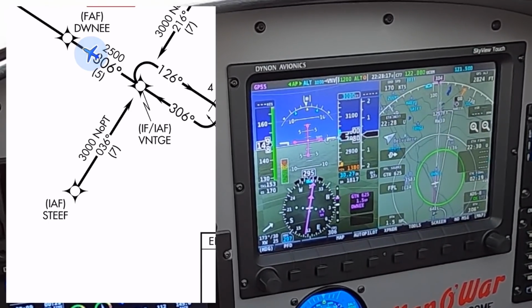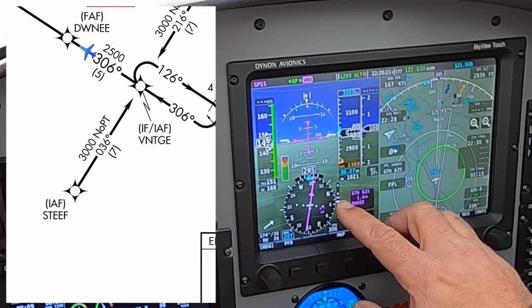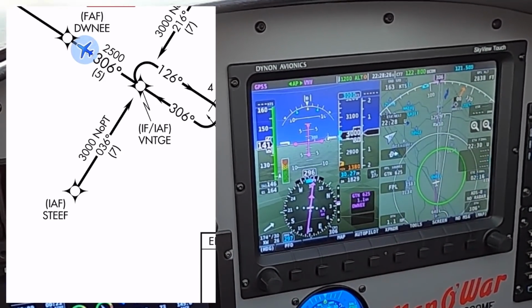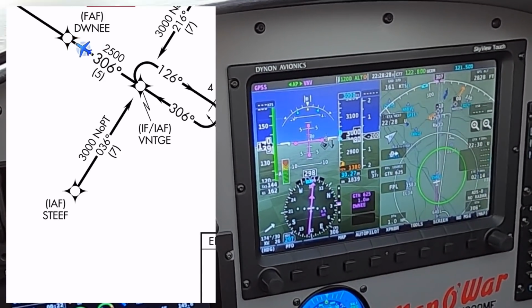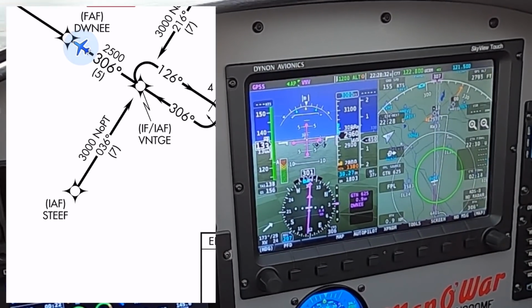So, again, I'm going to hold about 120 knots, leave my flaps up. Autopilot mode. All right, there it is. It's switched over to vertical nav. The glide path is coming down. As soon as it gets centered, the aircraft will start descending. I'm going to slow to 120 knots. Fly that down at 120 knots.